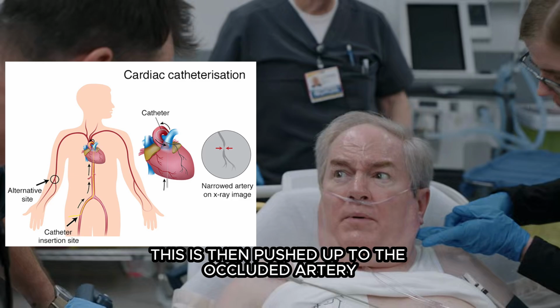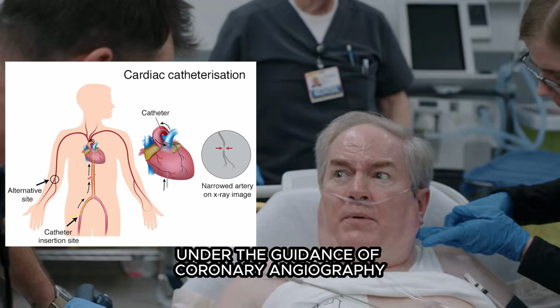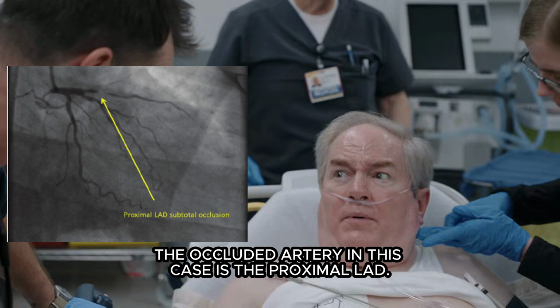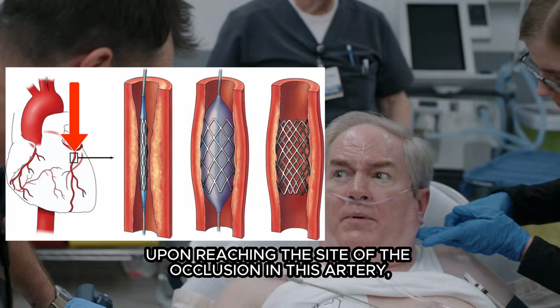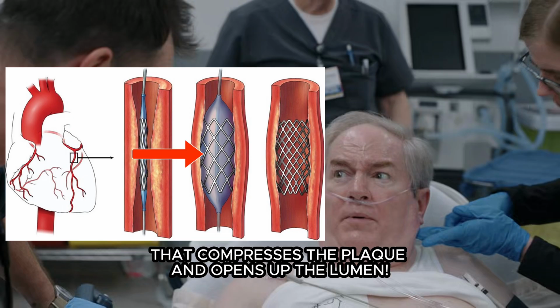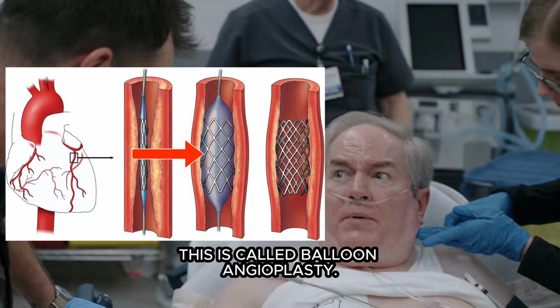This is then pushed up to the occluded artery under the guidance of coronary angiography and fluoroscopy to map out the coronary arteries. The occluded artery in this case is the proximal LAD. Upon reaching the site of the occlusion in this artery, the balloon is inflated that compress the plaque and opens up the lumen. This is called balloon angioplasty.